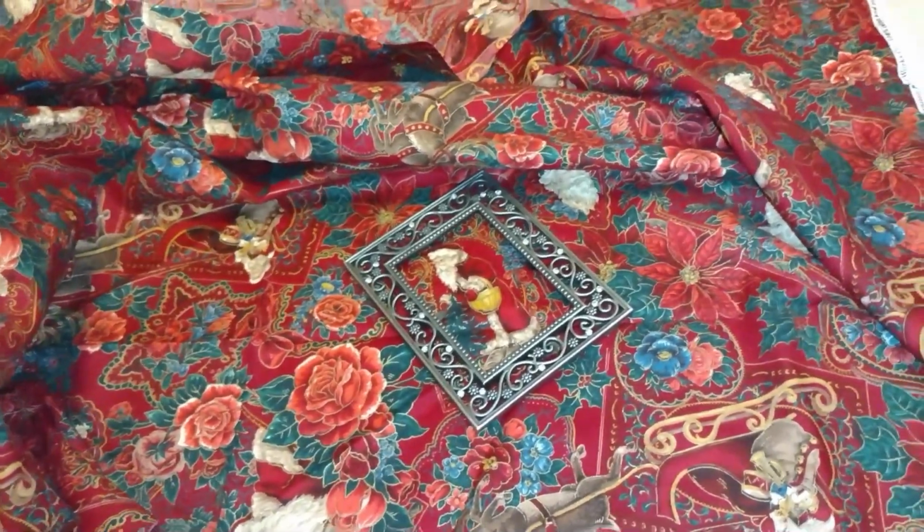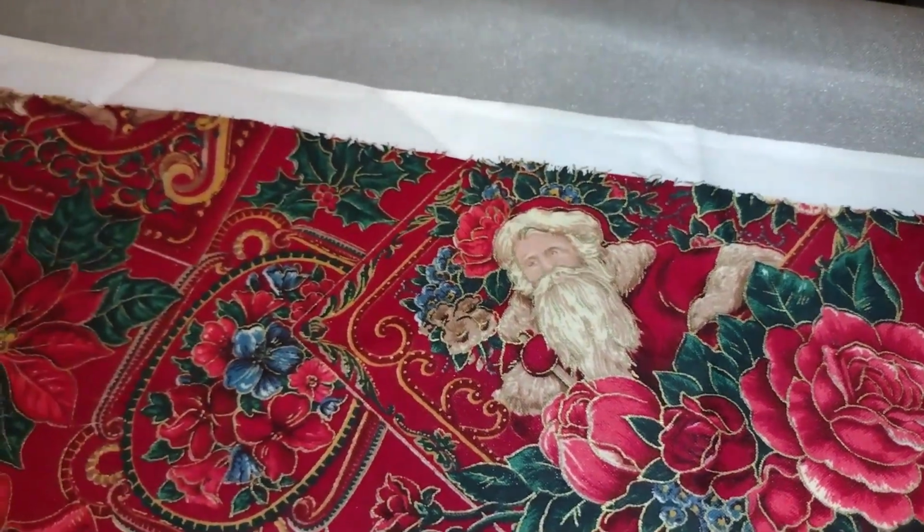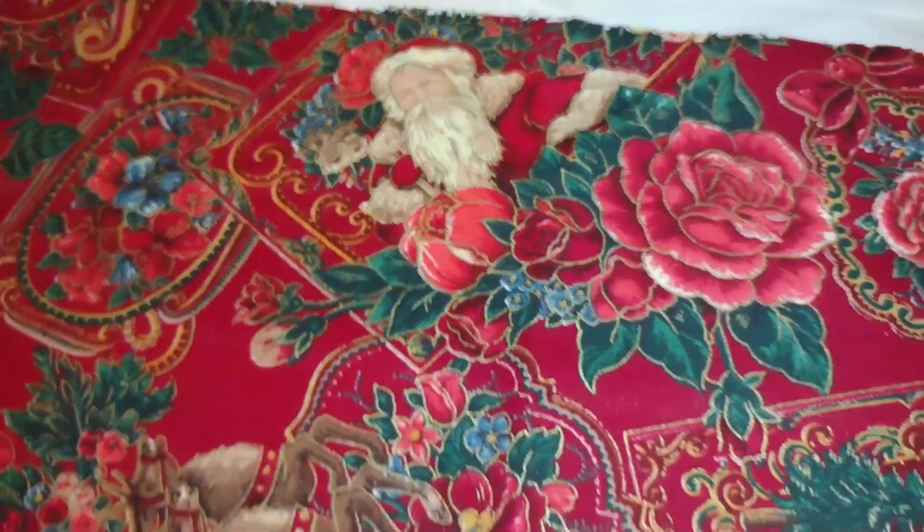Let's get busy. I don't know if you can tell, but this fabric has some wrinkles in it. I ran the iron over it, but it still has quite a few wrinkles.